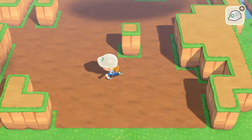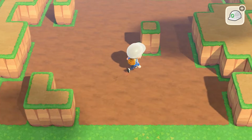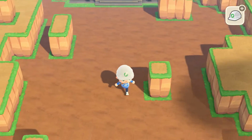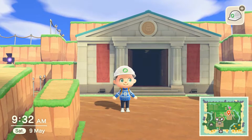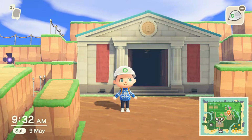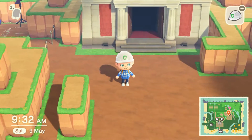I'm not convinced by these pillars. I like it that it breaks up what's going on, but the problem, of course, is that the grass kind of makes it really stand out, unfortunately. But yeah, I think it looks pretty good in general. It looks like a museum in a dig site, very much so, and that's without the rest of the detailing, so I'm pretty happy with that so far.